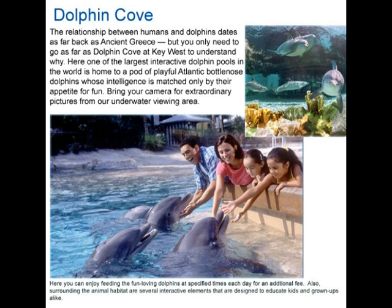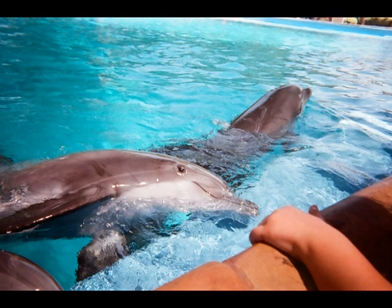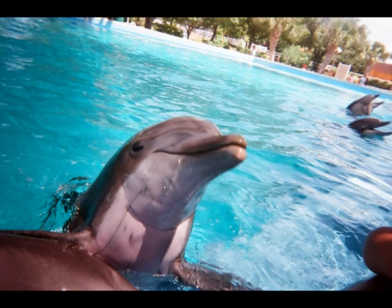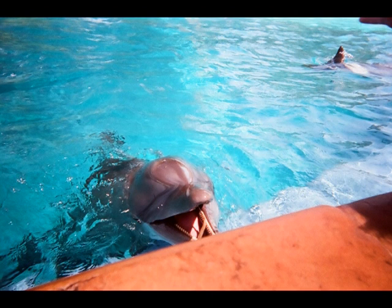Feeding the dolphins was my favorite part of the SeaWorld vacation. What was so neat about it is that as we were feeding the dolphins fish, they would come close enough that we could reach out and touch them and experience what they exactly felt like. What we learned was that the dolphins do not have a sense of smell, so they actually needed to see the fish in front of them.